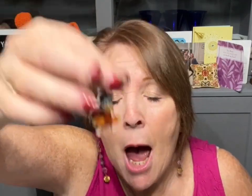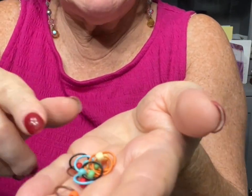Progress keeper. But I use these stitch markers, especially with a pattern that has a lot of repeats. These round ones, I like them for when there's a lot of repeats, especially with color work. Like I'm doing this color work with the Holiday Chalet. That one has a lot of repeats on some of the color work. So these round ones are perfect for that. And of course, they bring a smile to my face because they're colorful and pretty.